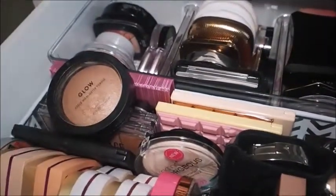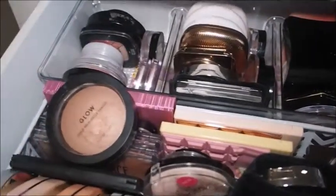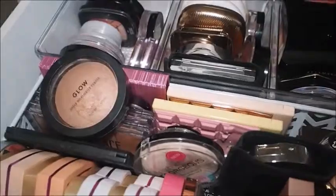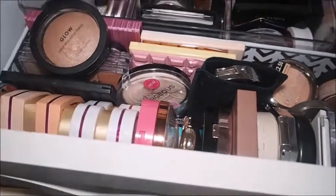So basically this fortnight I'm pulling everything that I think I don't want anymore, so I can love my collection a little bit more than I have been. So that's everything from that drawer. I mean, look at it already.